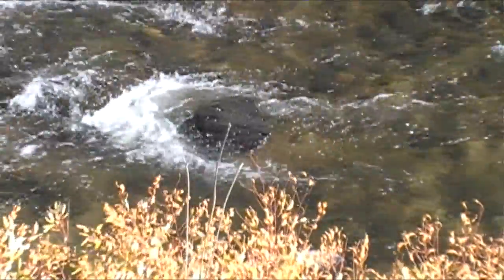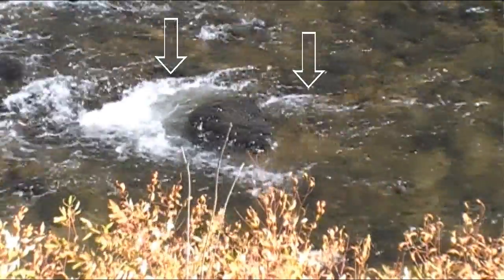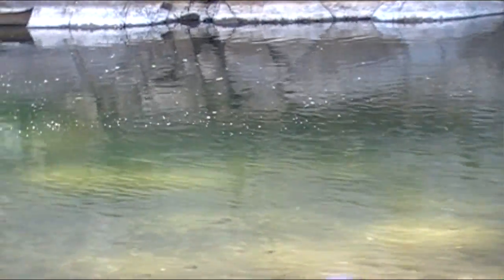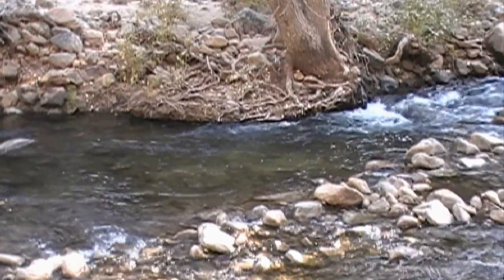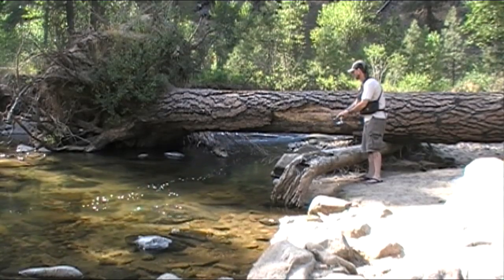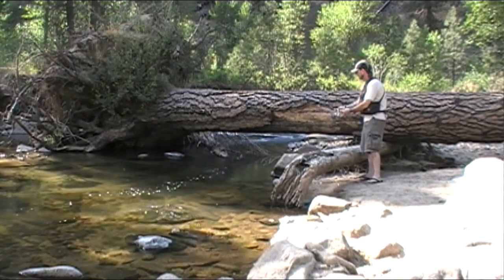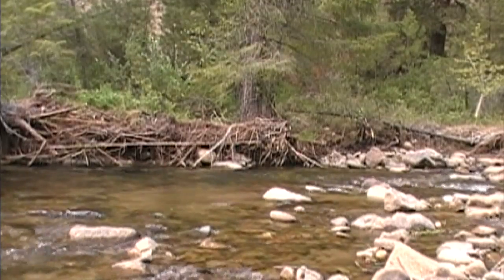Highly active fish can also be found in front of the boulder as well as the current seam to either side. Pools or holes are also areas that hold and concentrate fish. These don't necessarily have to be deep, just deeper than the average depth of the stream, and preferably with some type of overhead cover. While talking about cover, it is also important to note that some of the best locations to fish in any stream are those that have some type of cover present, whether a tree fallen across the water or an undercut bank.